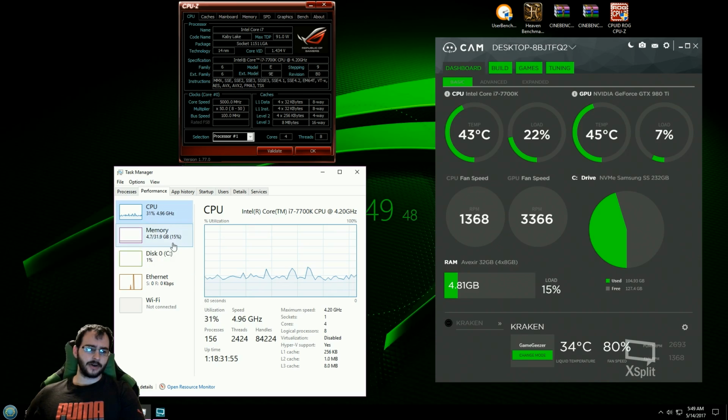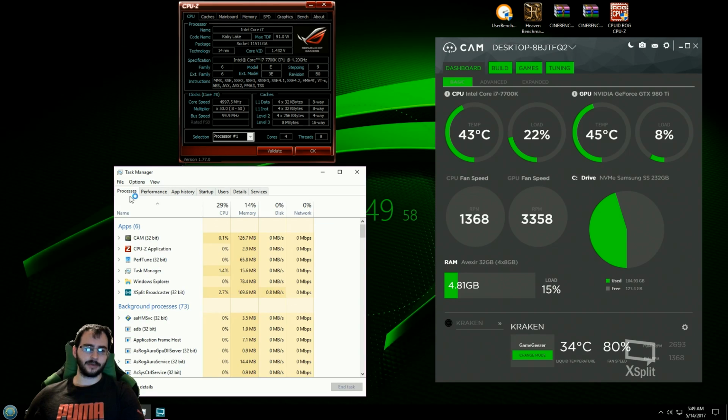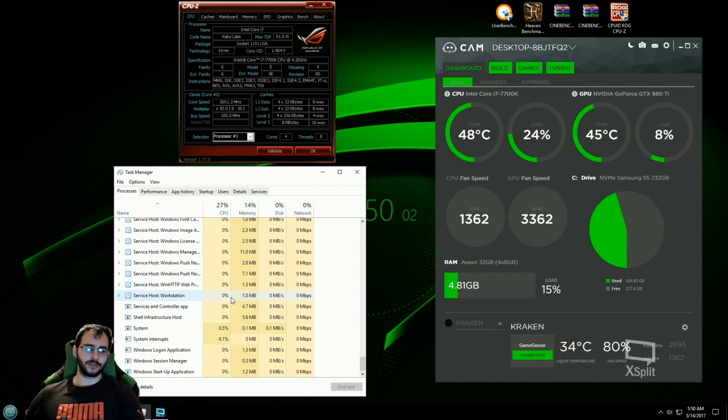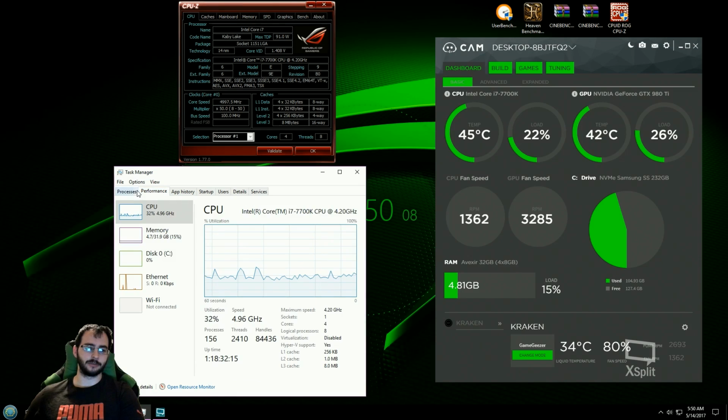Alright, so 5 gigahertz. You can see my memory here. I have 32 gigs, and that's my usage there. I just wanted to bring that up. And in my processes, I don't have a whole lot of junk running other than the essentials and what I have open right now. That's an important thing when you're doing benchmarks. I only have what needs to be open really open.